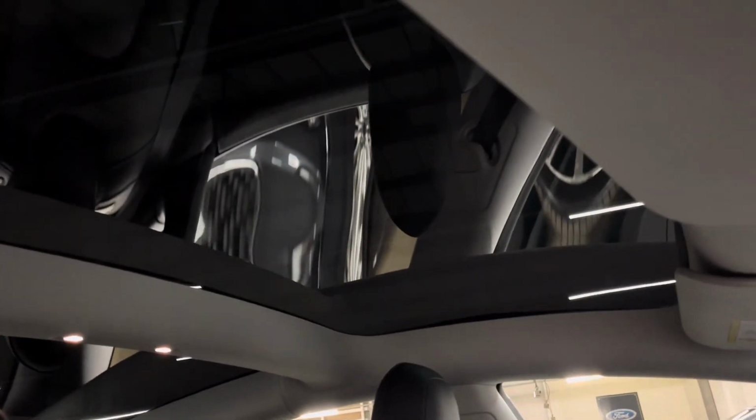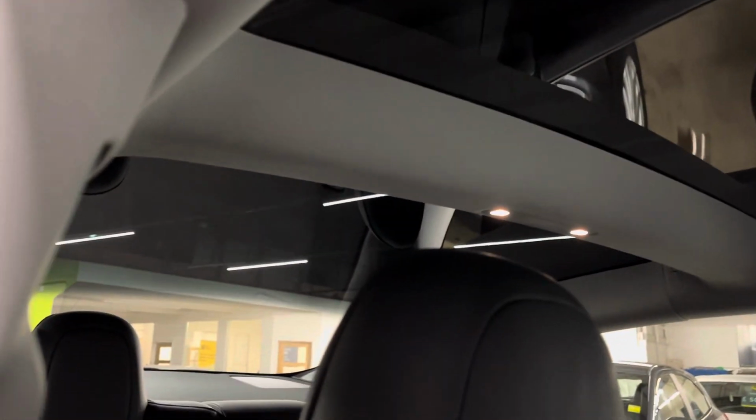One feature I do particularly like is you've got this full length glass roof, which starts at the front and goes all the way through to the back as well, so that will let in plenty of light for you.